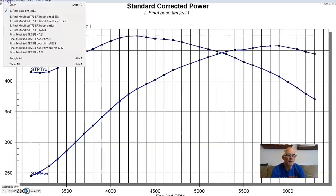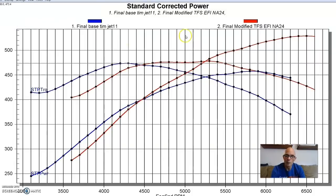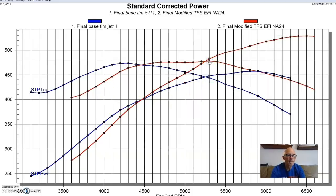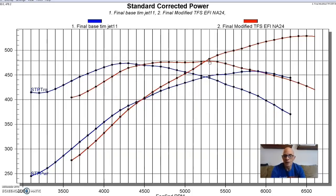But here's what happened. Run naturally aspirated with our upgrades: the TFS heads, the Comp Cam, and that Victor Jr. EFI intake manifold. We picked up quite a bit of power, lost some down low here in the 3,500 RPM range. But equipped with the new combination, this thing made 529 horsepower and 478 foot-pounds of torque. We pushed power out farther in the RPM range, which would come in handy once we installed the supercharger. So now our naturally aspirated motor was doing well. Let's take a look at what happened after we installed boost.